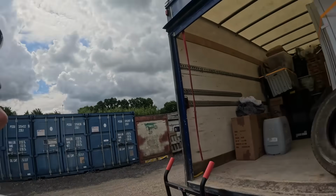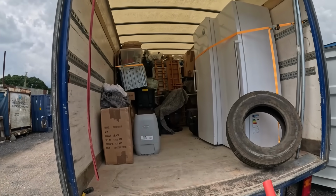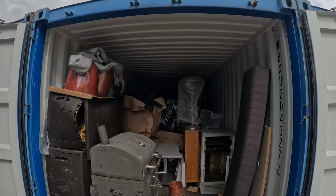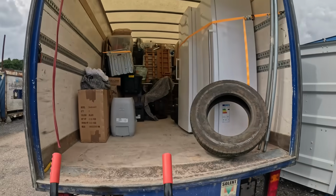So, here we are after a full day of loading the transporter. This was 2 10-foot pods. Managed to squeeze it into a quarter of the actual cargo space. So turned up at the 20-foot container. So I've got to somehow squeeze the remainder of that into the remainder of this.